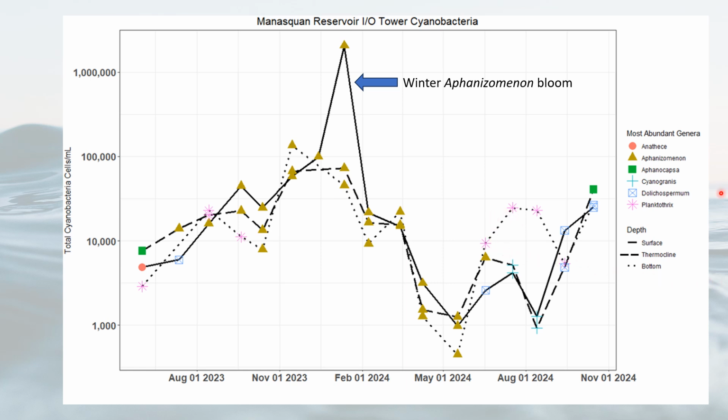We see that for most of the sampling dates, total cyanobacteria counts were fairly within range of each other throughout the 3 depths, particularly during the winter months when the water column was destratified. However, Aphanizomenon was most often the dominant genera, particularly in the thermocline and surface samples, and especially during the winter of 2023 to 2024, when we saw an Aphanizomenon surface water bloom upwards of 1 million cells per milliliter.